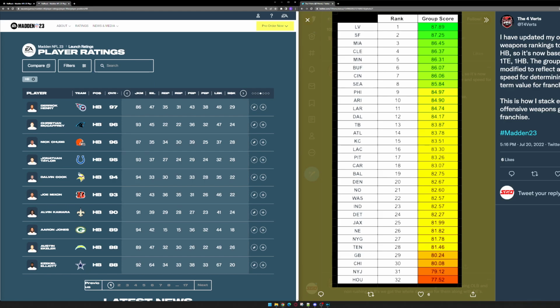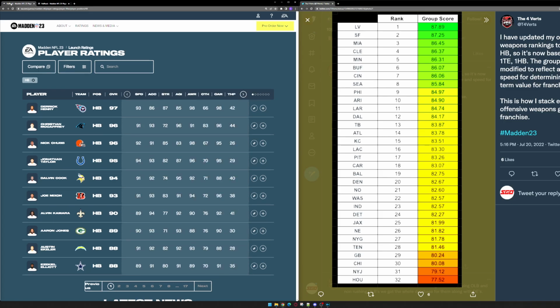And the great thing about Ezekiel Elliott is he's versatile. He has above 85 juke move, above 85 spin move, and he even has 87 stiff arm. So pretty solid all around back. Obviously not the burner, but he can make some people miss in the open field. For sure. Moving right along, someone who can as well make people miss in the open field.